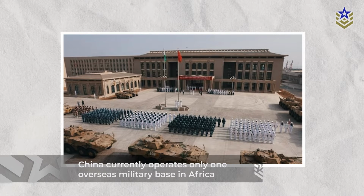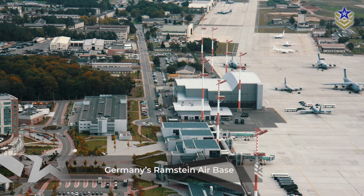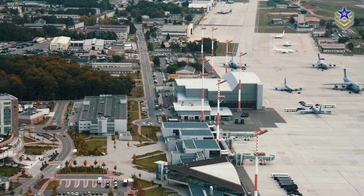infrastructure beyond its borders. Some U.S. bases like Germany's Ramstein Air Base are massive, covering over 5,000 acres and housing over 50,000 military personnel, while others, like Tower 22, are notably small.